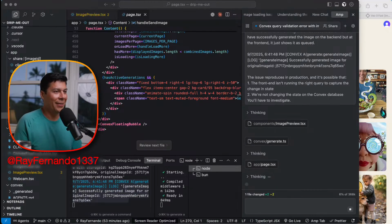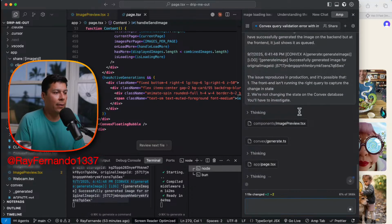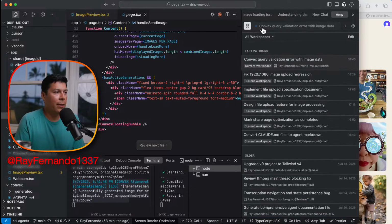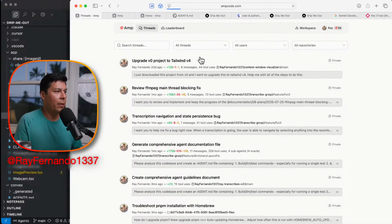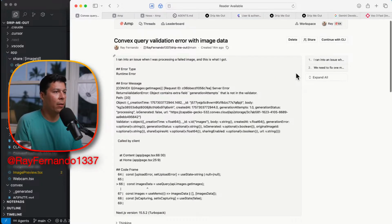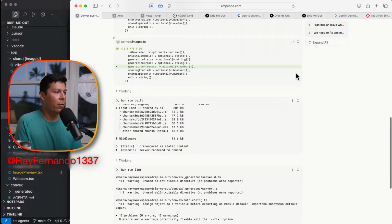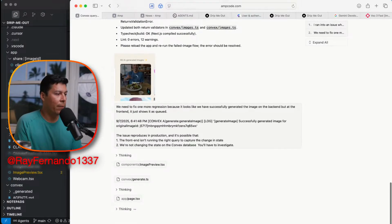All right, so how is AMP doing and how are we doing here? Let's see. Does AMP show me anything? Because AMP has a website. If I go to AMP, it has a dashboard. These are all my threads in here. And this will actually show me on the web what query is happening, so I can review them. I think it updates in real time.